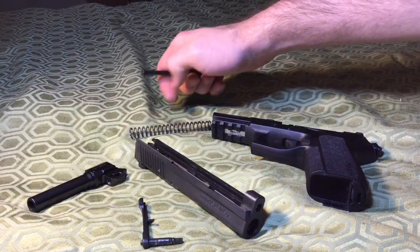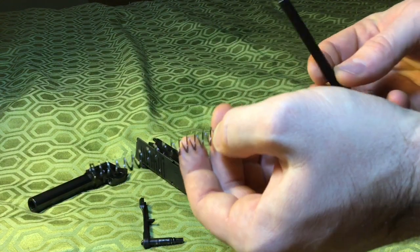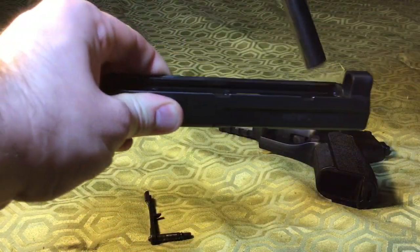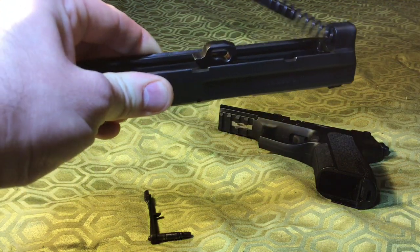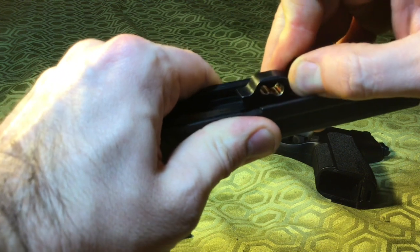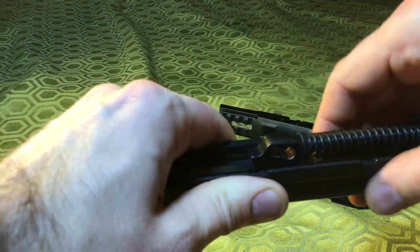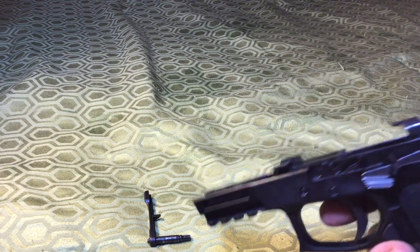Sorry guys, but this may be hard to show on this stationary camera, but this is how you reassemble it. You take the spring, and it doesn't matter which way you put it on the guide rod, it's the same. Drop the barrel back into the slide. Then you got to make sure that this nub on the guide rod goes back into the hole for it in the barrel. And you got to be careful, guys, because this thing could go flying across the room, but there it goes, it's snapped in there.